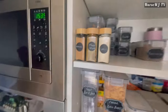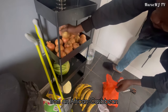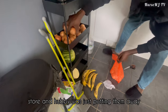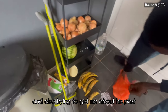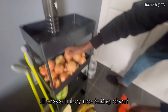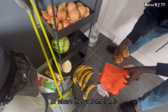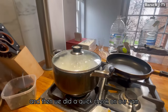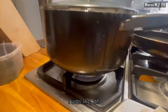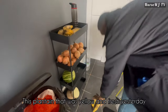Sorry, Bele. Got some really large onions from an African Caribbean store, and Obi was just putting them away and also trying to gist me about his past experience at how the whoever Obi was talking about. And then we did a quick check on our yam that was still cooking. Obi was concerned about a dripping on the cooker. I was like, oh, I don't record this. Like, oh, record it, Jerry. Are we not cooking? People said that was yellow and fresh yesterday.